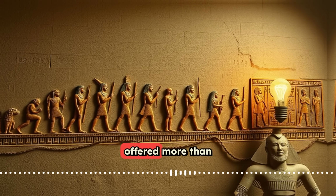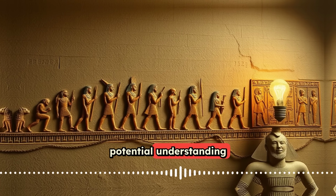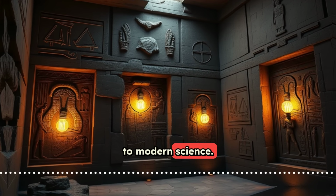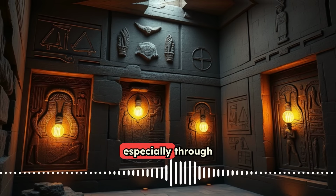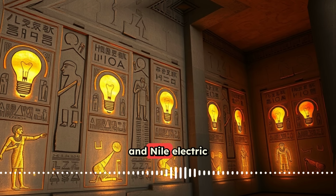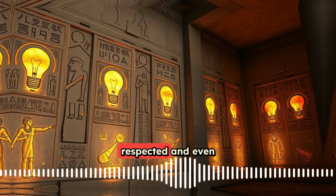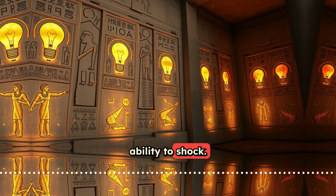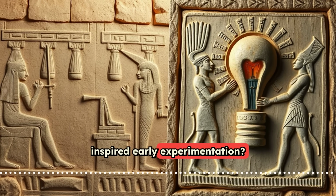These experiments offered more than just spectacle. They brought new attention to Egypt's potential understanding of natural forces that have been long thought to belong to modern science. Static electricity was likely observed in ancient times, especially through contact with fur or amber. The electric catfish and Nile electric eel were both known to the Egyptians. Records show they respected and even feared these animals for their mysterious ability to shock. Could natural phenomena like these have inspired early experimentation?